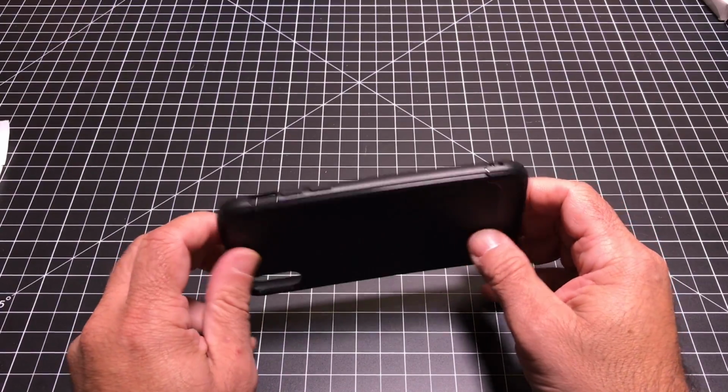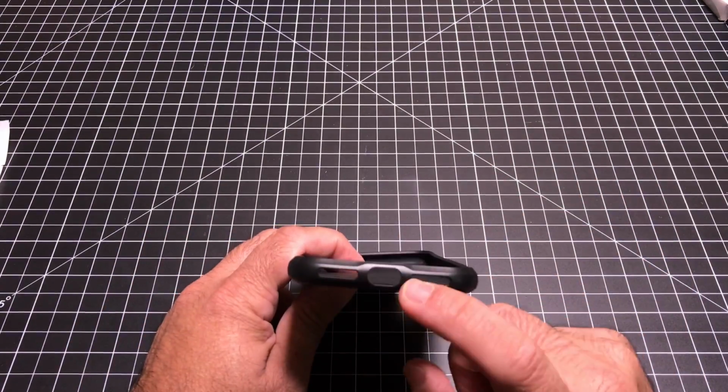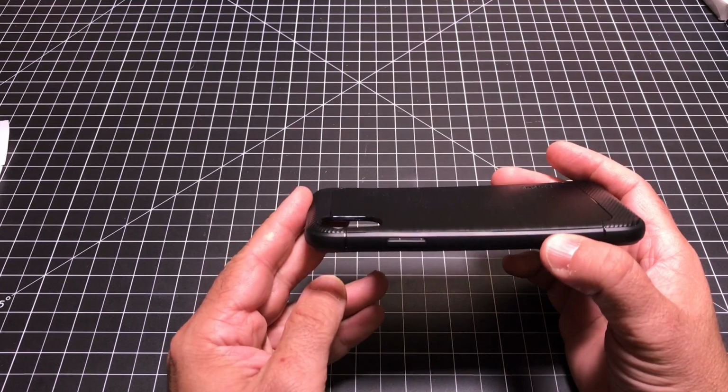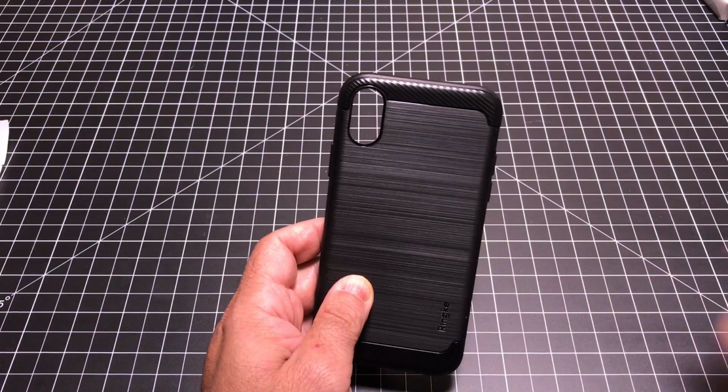Pretty hot. Here you see the controls. Everything is nicely accessible. You see the bottom is well done. You can see the thickness of the material right there when you look at that opening and how much material is there for your camera. Nice case. Really like this one too.